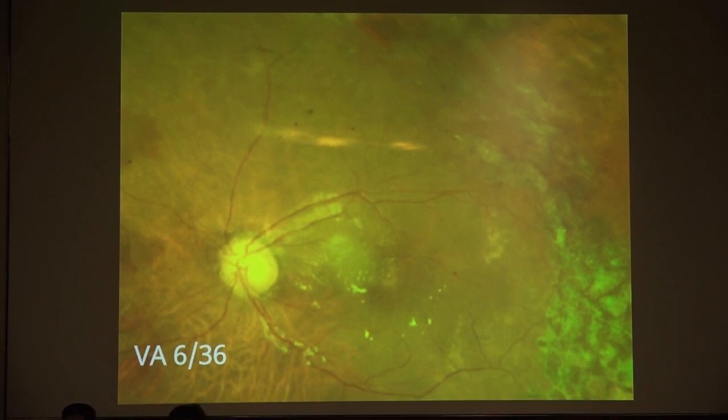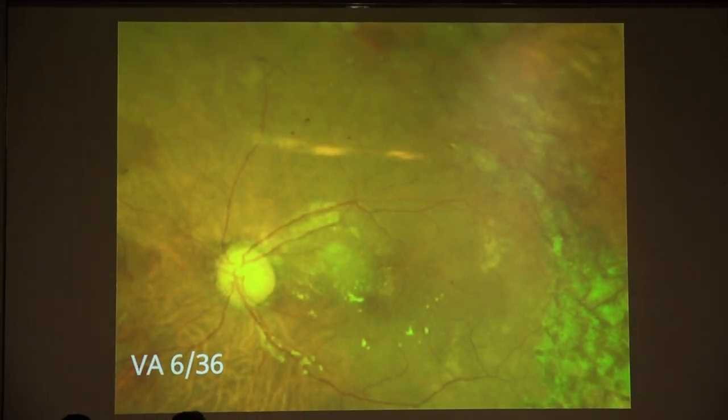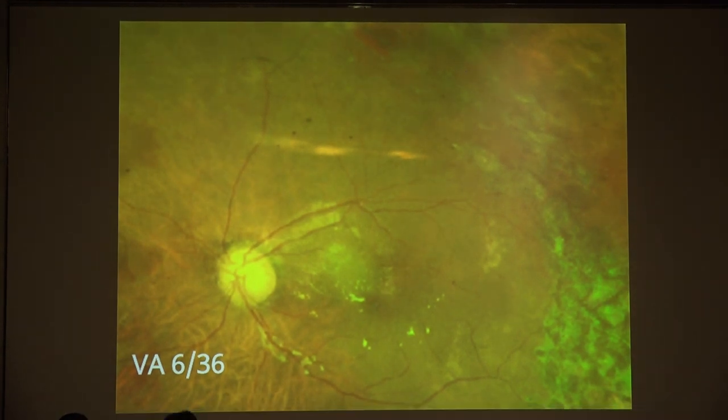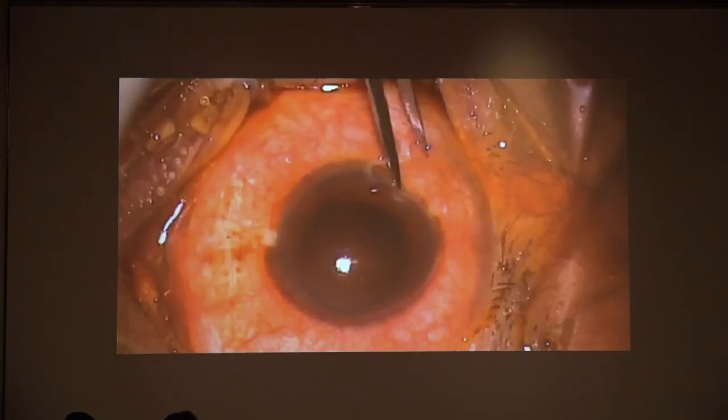And subsequently, we did a silicone oil exchange removal. And we put in a secondary IOL, an iris claw IOL. So this was the first case.